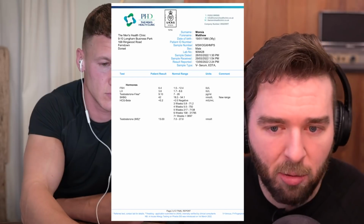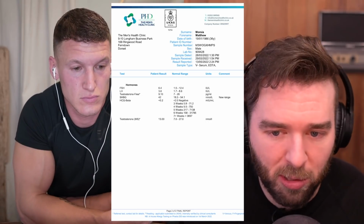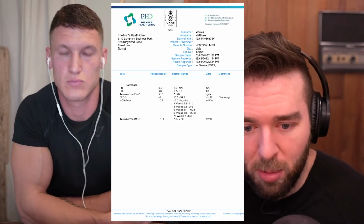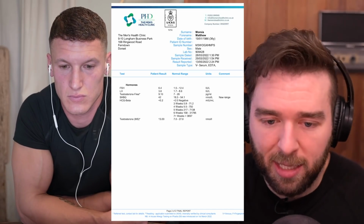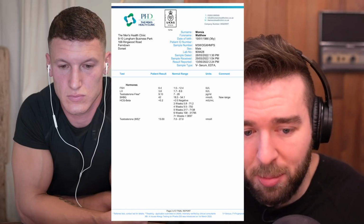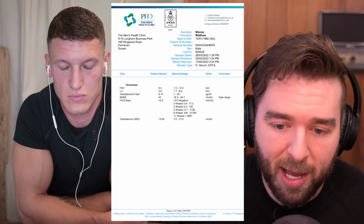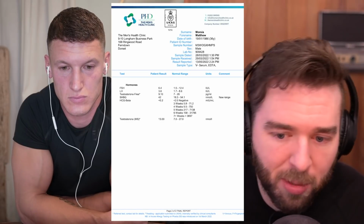So this is the main thing I wanted to get checked: follicle stimulating hormone and luteinizing hormone. Basically, your body has a feedback loop where your hypothalamus sends a signal called gonadotropin releasing hormone to your pituitary gland. Your pituitary gland produces luteinizing hormone and follicle stimulating hormone. These are two stimulating hormones that go down from your brain to your testes to stimulate testosterone production, as well as sperm maturation and the production of sperm.